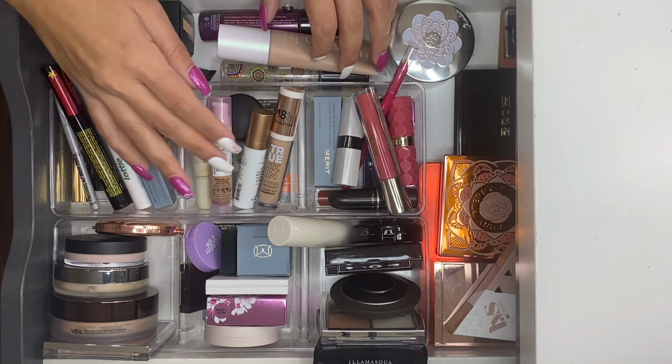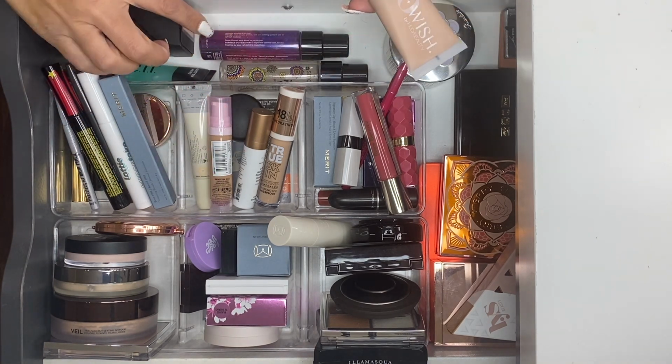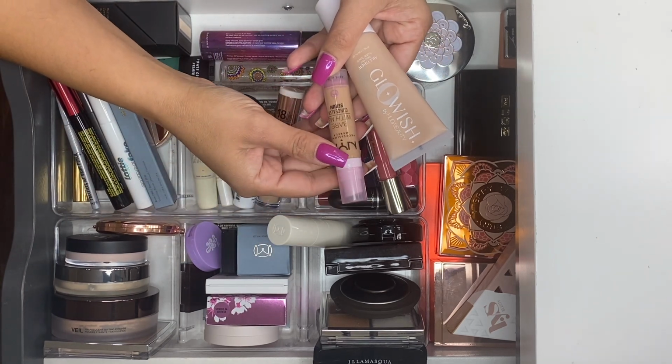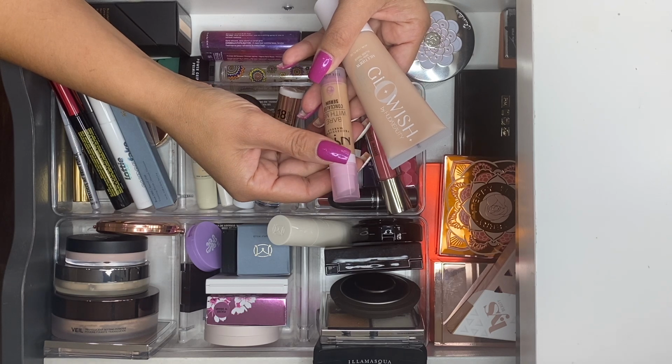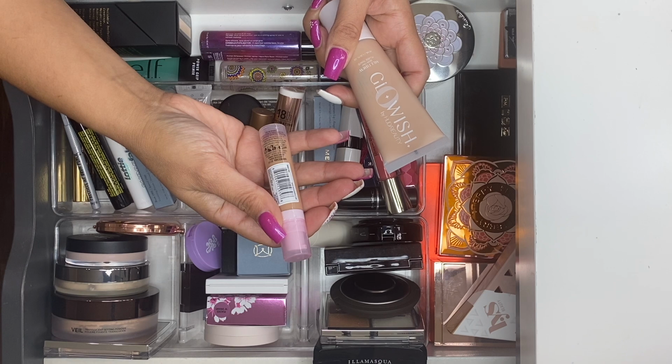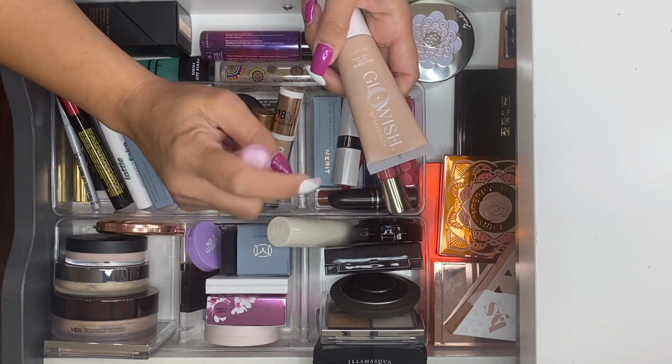I guess we'll talk about foundations and concealers. For foundations, I have these two, and I think this is probably going to be a foundation for me. This is the NYX Professional Makeup Bare With Me Concealer Serum in the shade Beige. I think it's too dark to be a concealer, so I'm going to try it as a foundation.